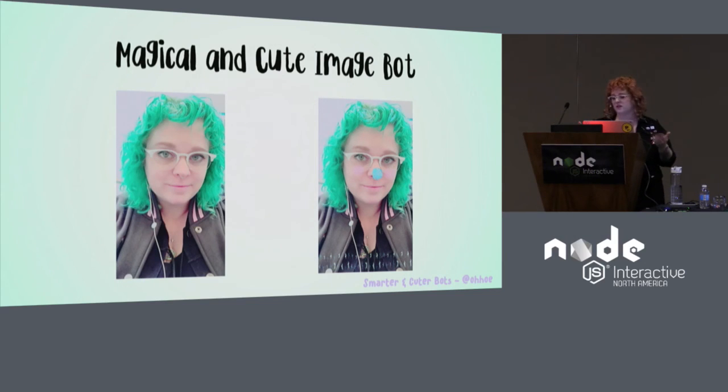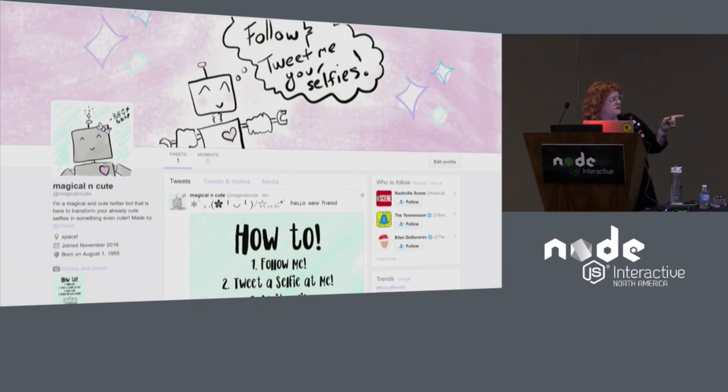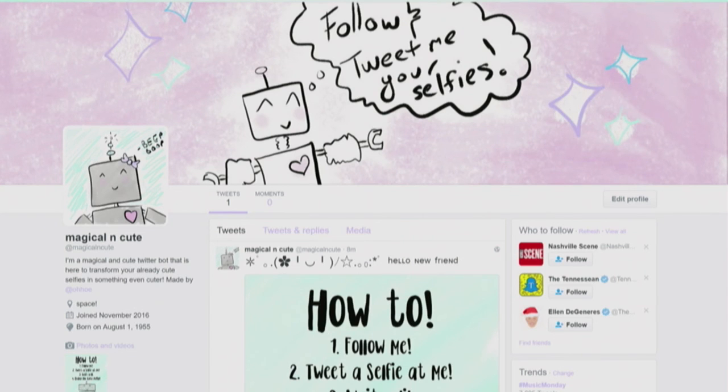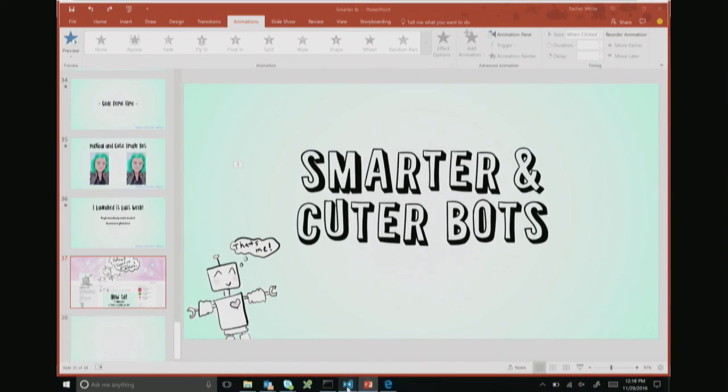You can put up to, I think, 64 people in a picture, though sometimes it misfinds your facial stuff, and you'll get a big nose over 5 people, which is fun, I think. I launched it last week. It was really awesome. People immediately tried to break it. Sometimes it glitched out, but it ended up being super cool. This is it. It's magical and cute if you want to try it with the letter N. You have to follow it before you tweet an image at it. And then we're going to have to go all the way back to the end again.